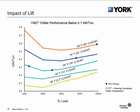So again, getting back to that 66% reduction in efficiency from 85 degree at 100% load to 36 degrees at 100% load. It was a 66% reduction in chiller efficiency.